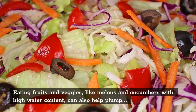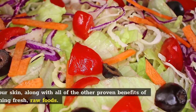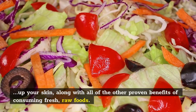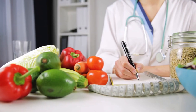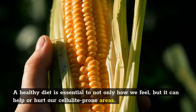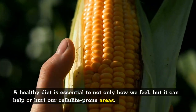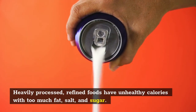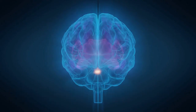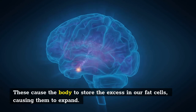Eating fruits and veggies, like melons and cucumbers with high water content, can also help plump up your skin, along with all of the other proven benefits of consuming fresh, raw foods. 2. Diet. A healthy diet is essential to not only how we feel, but it can help or hurt our cellulite-prone areas. Heavily processed, refined foods have unhealthy calories with too much fat, salt, and sugar. These cause the body to store the excess in our fat cells, causing them to expand.